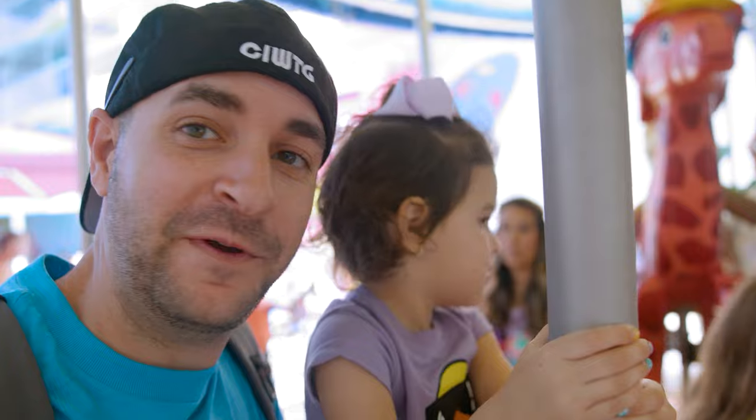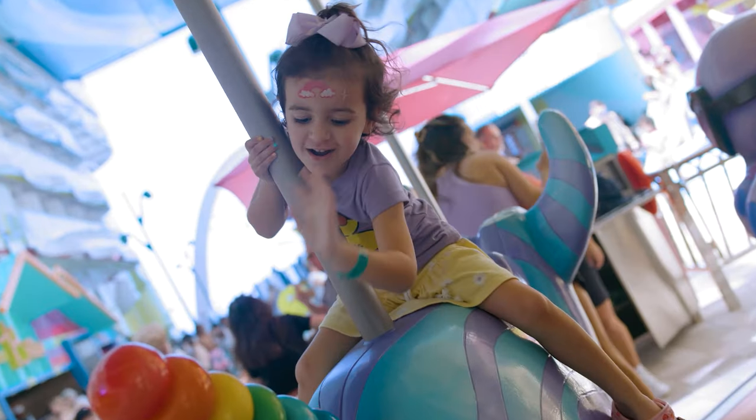We started our day off with face painting. That's probably going to be a tradition that we'll do all the time because they're open every day in the morning for sure. And so we'll start off a day probably with getting face painting and, of course, then the carousel.